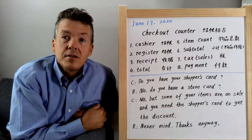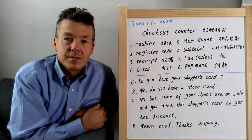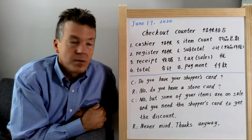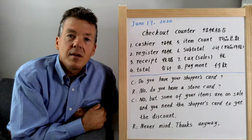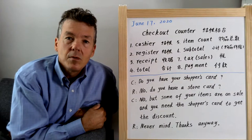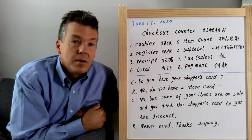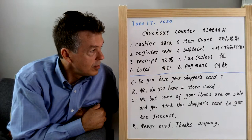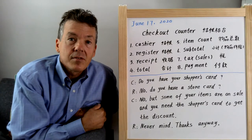Okay. Checkout counter. Cashier. Register. Receipt. Total. Item count. Subtotal. Tax, or sales tax.